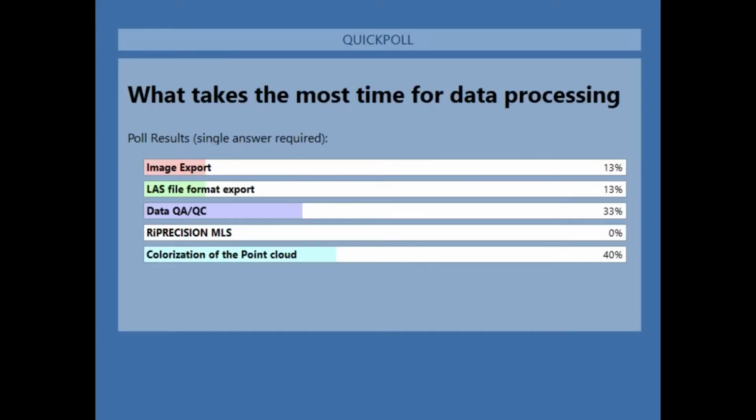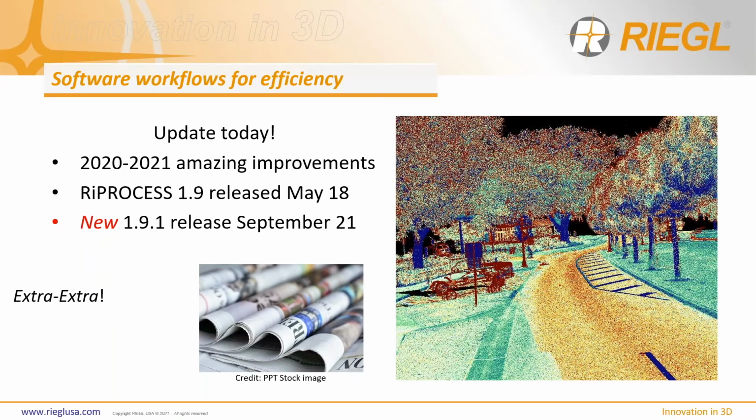So just real quickly, these are the quick results, so we can see that the colorization won the race in terms of it taking the most amount of time. All right, so let's hide that and go back to sharing my screen. All right, so we have some new software releases. Some of you may already be aware of them, with RiPROCESS 1.9 coming out this last May. And of course, our latest release hit the streets on Tuesday of last week while I was over at Intergeo in Hanover. So hopefully you've downloaded those, taken a look at them. But if not, let's talk a little bit about what we have going on.